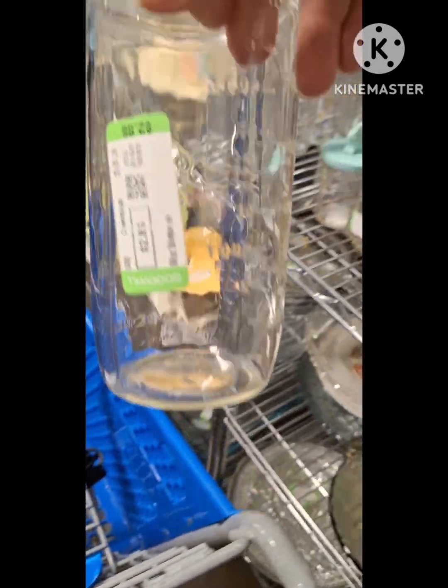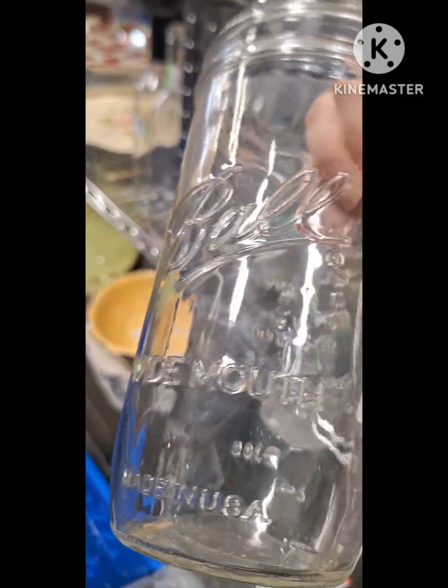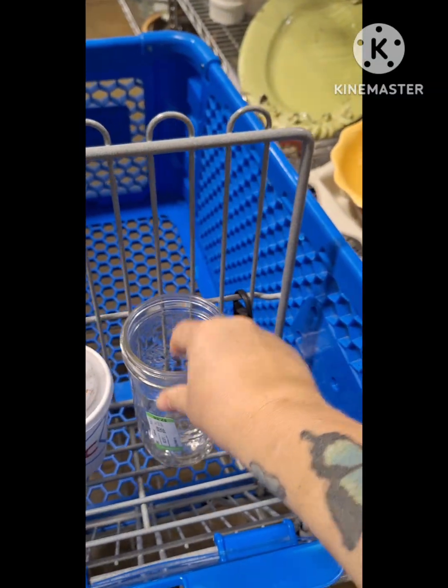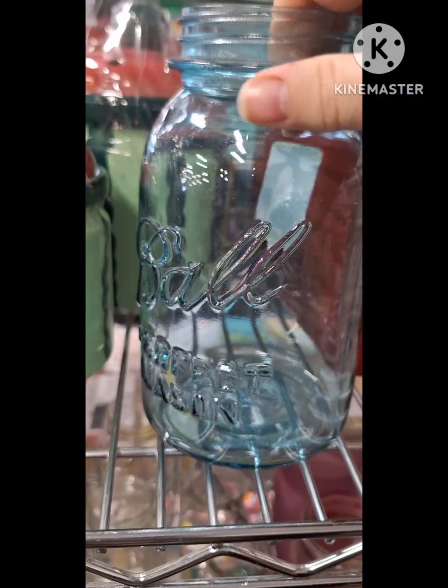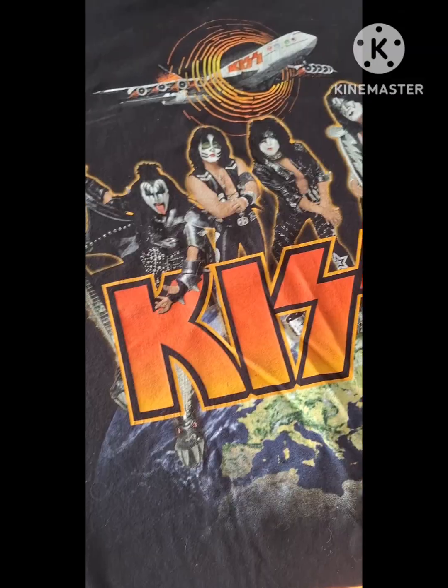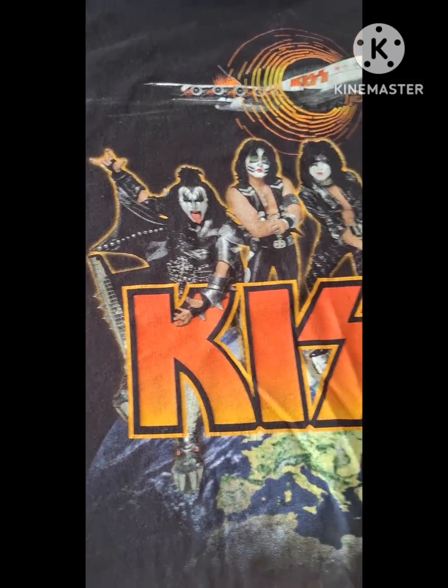I found this cool ball jar. I think it's a pint and a half. I've never seen one like that, so that's gonna come home with me. This is a really old one, but it's chipped all the heck. Darn.